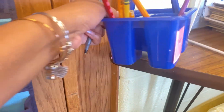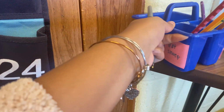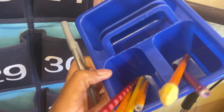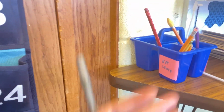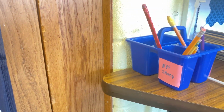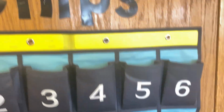This has been, I feel like, the bane of my existence. Sharp and non-sharp. I feel like every day students come to me, Miss Brown, I need an eraser. Miss Brown, I need a marker. Well, I'm out of erasers now, but I tell them if it's not in here, I cannot sharpen it. So if you don't want students coming up to you asking to sharpen a pencil, just go ahead and make sure that's done. And then I have my chips.